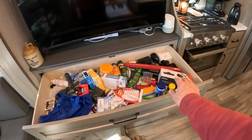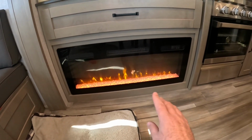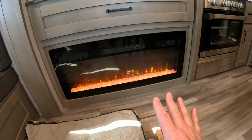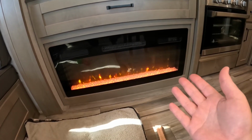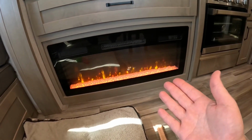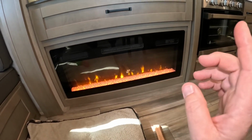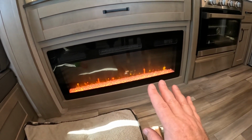Huge 40-inch Roku TV. Don't mind my junk, but look at the size of this drawer. It's massive. I really like this electric fireplace. This was not a deal breaker for me. I didn't really care if it had an electric fireplace or not. I didn't know that I would actually use it or like it, and let me tell you, I absolutely love it. This thing will heat up this camper really well just by itself. So if you are at a campground with shore power and it's cool, you can use the electric fireplace instead of burning through your propane.